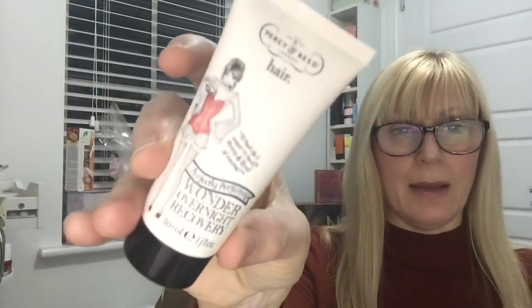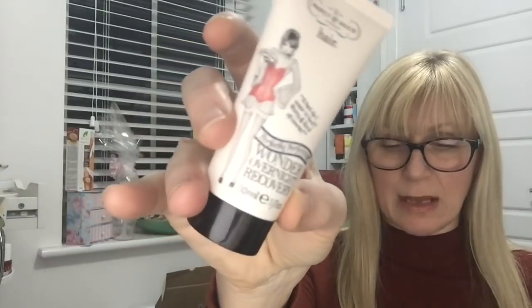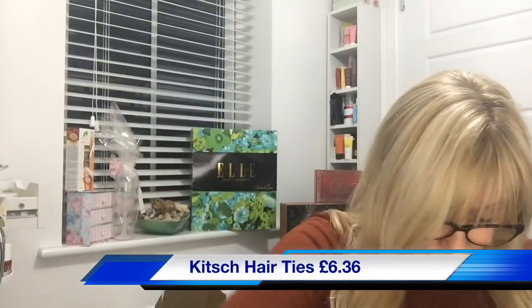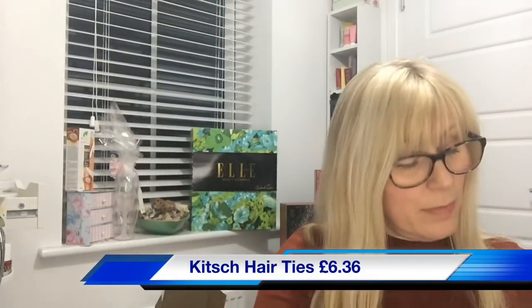Next thing is, oh, this must be an extra because I certainly didn't order this. It's a Perfume Reed Wonder Overnight Recovery Balm Treatment. Pretty sure I haven't ordered that. I'll need to count my products up, but I think that might be an extra. And then I think this is my last item.